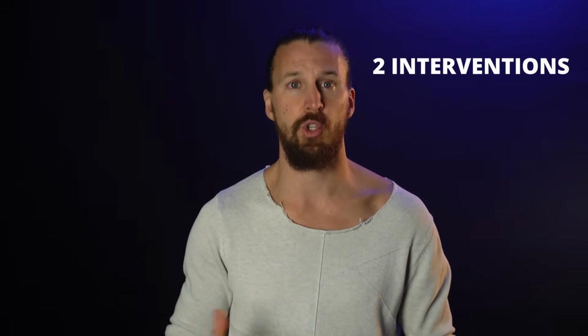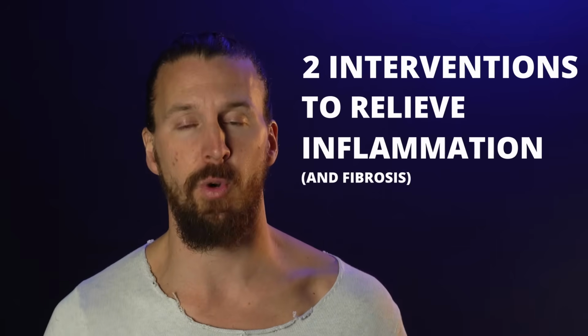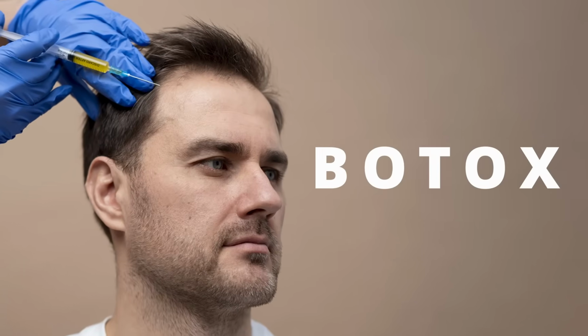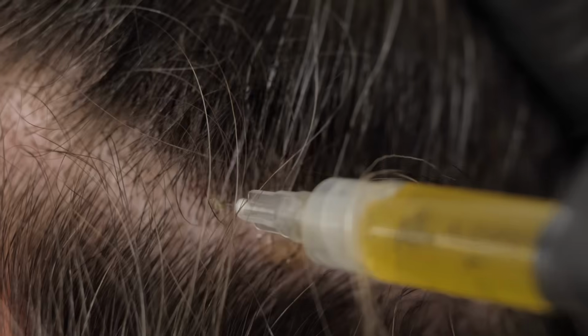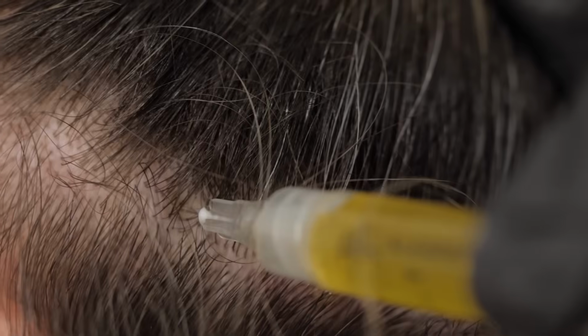Right now, we basically have two effective interventions to reduce this chronic tension, relieving the inflammation and fibrosis and restoring the blood flow. The first is the injection of Botox to the scalp area. The Botox relaxes the surrounding muscles, leading to a state of prolonged relaxation that can last for weeks or months at a time. The drawback of Botox is that it's a prohibitively expensive treatment.